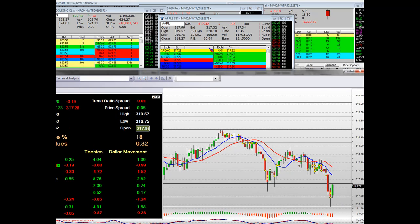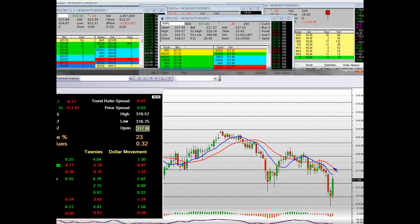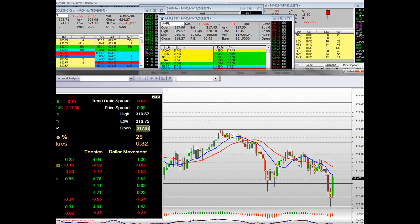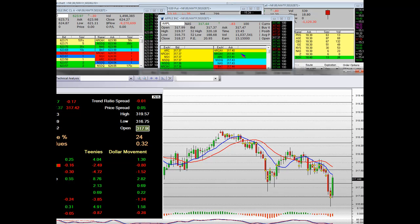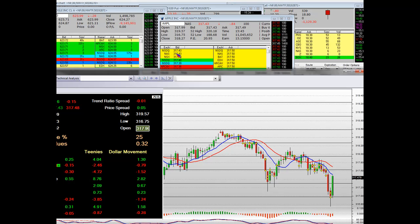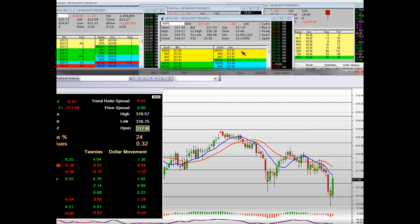We got traders that popped that thing long. Look at that teeny up. Look at him reaching for the teeny, going into the closing bell. Look at that breakout. Look at that breakout. We're down to the last 15 pennies. We got a 317.42 by 49 and 48. He's crossing that. Look at that 42 step in. 49s are off. Didn't make it.